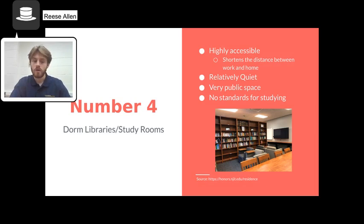Next, number 4, dorm libraries and study rooms. Although these spaces are extremely convenient for students living in dorms, relying on spaces near your room can blur the lines between places of work and relaxation. These rooms tend to stay quiet, but their very public location leaves residents in close proximity to active spaces. But with a corner to call your own, these are great places to study in your own way and take breaks as often as you need. But in terms of focus sessions of studies, there are 3 places that stand out for their resources and their environment.